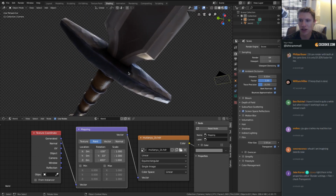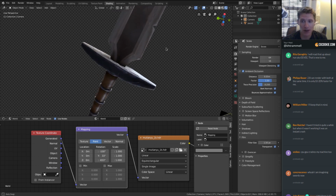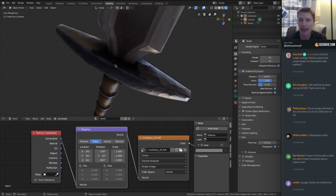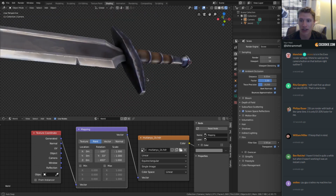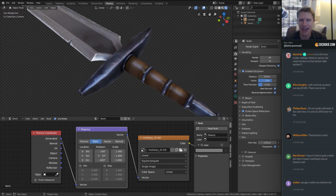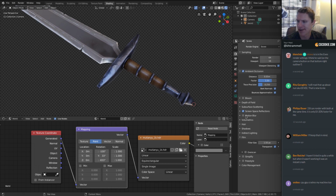So notice how all of a sudden the upper part of the blade is now visible in the crossbar, because by default it only reflects the environment. It doesn't reflect other geometry. So when you enable screen space reflections, it will include other geometry in the reflections. So that one, to me, is another no-brainer. It can be complex, so if you have a dense scene, that can slow down your render, or Eevee in general. But for this project, I highly recommend you turn it on.